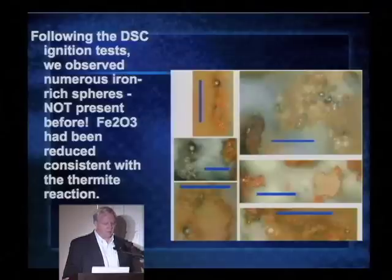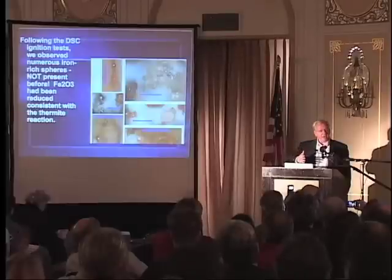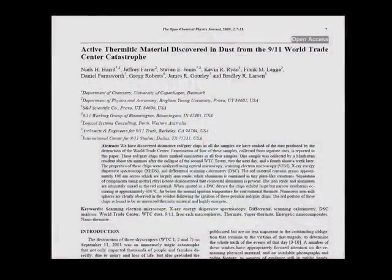And furthermore, we find iron oxide beforehand. I'll show you data on that in a moment. And we find elemental iron, that is, not enough oxygen to produce iron oxide, after ignition. That means the iron is reduced in chemical terms, which means there was a thermite reaction. I know of no other way to reduce the iron and produce these spheres from this material as we have observed and published in a peer-reviewed paper.